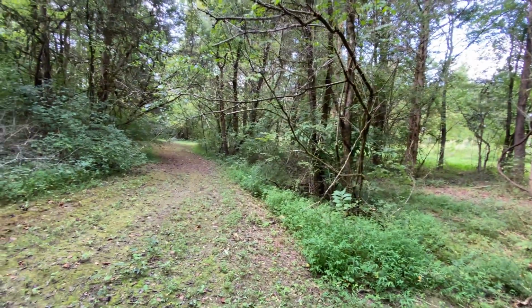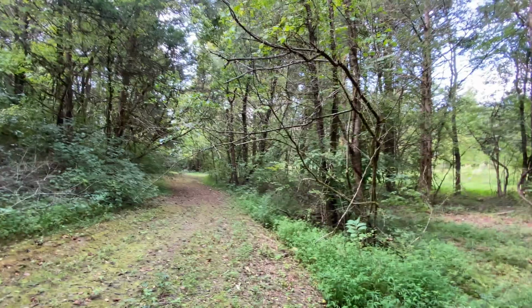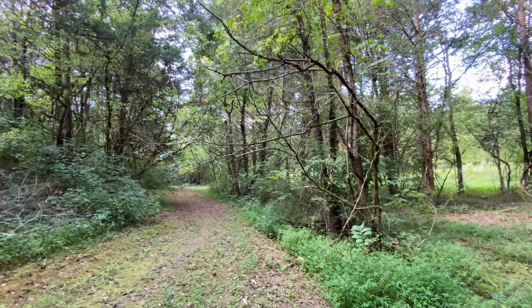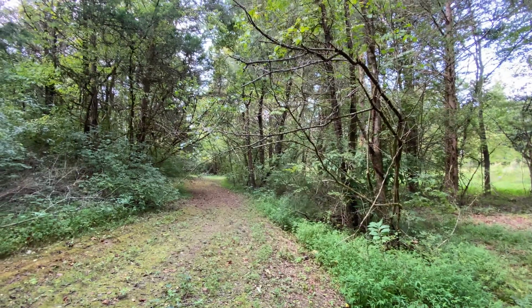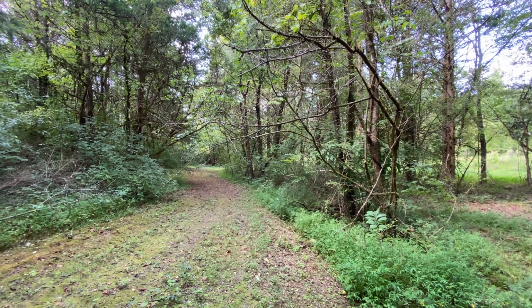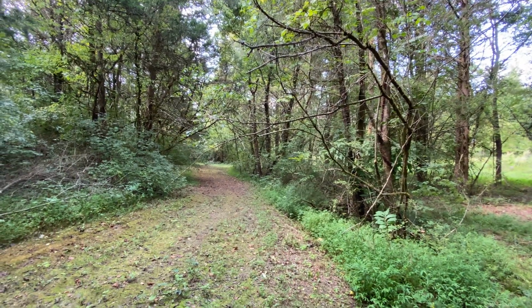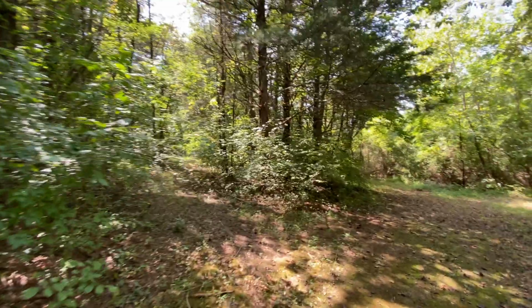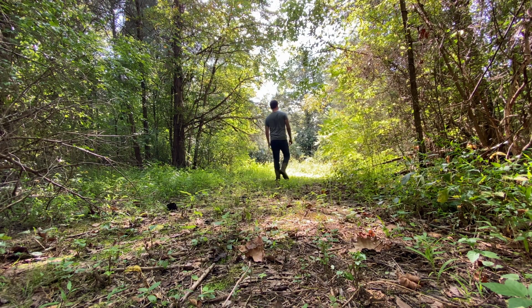Now I think this particular lane used to be a 2-track for 4-wheelers or maybe even pickup trucks in the past, but in the meantime we're just treating it as a little path through our woods. Maybe in the future we can turn it into an easement if some family moves on to the backland. Now there's a couple of more little paddocks and groves back here that I'm very excited about.